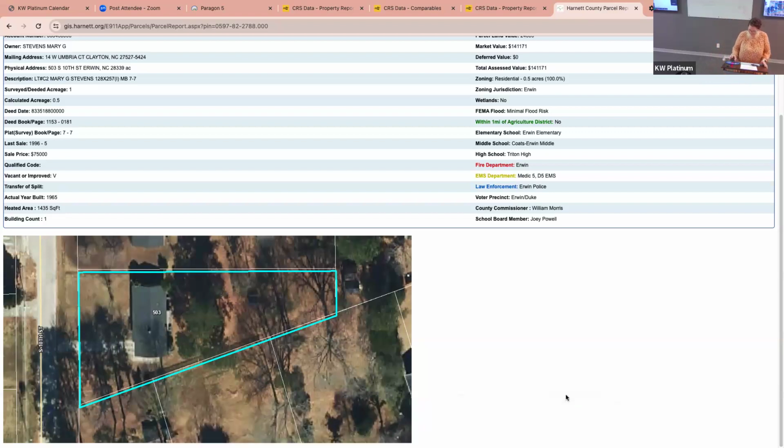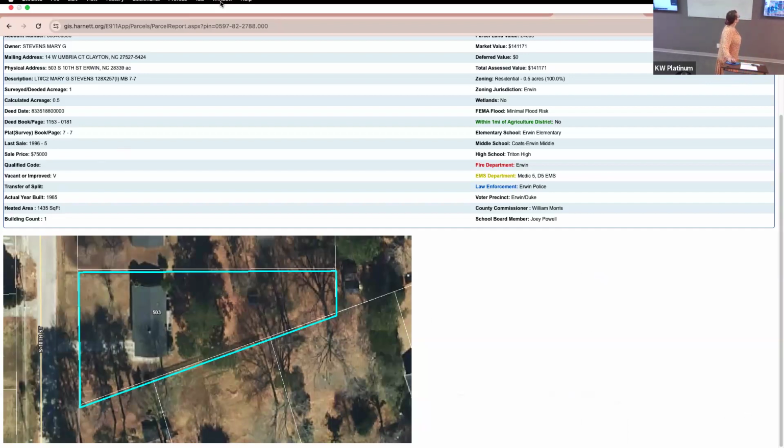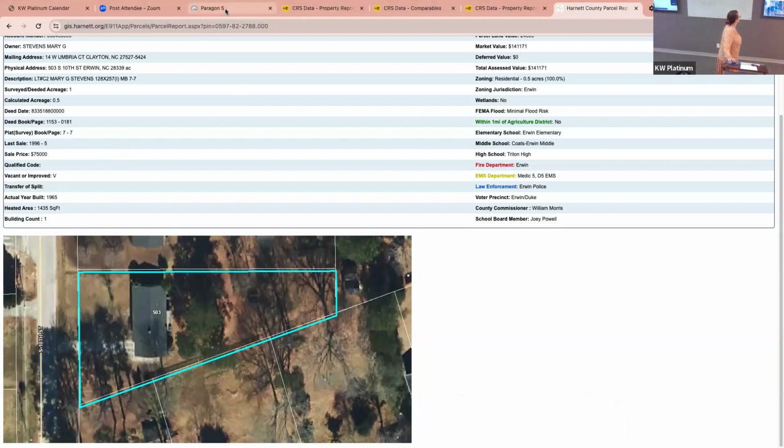Right, she's not aware of anything that's broken on it, and the crawl space, just from me shining a light, doesn't look wet. Okay, that's awesome. So we're going to go from here. We're going to do some research on this and see what we can find.